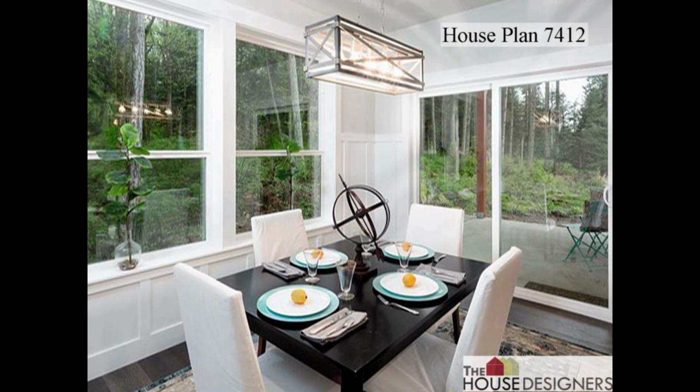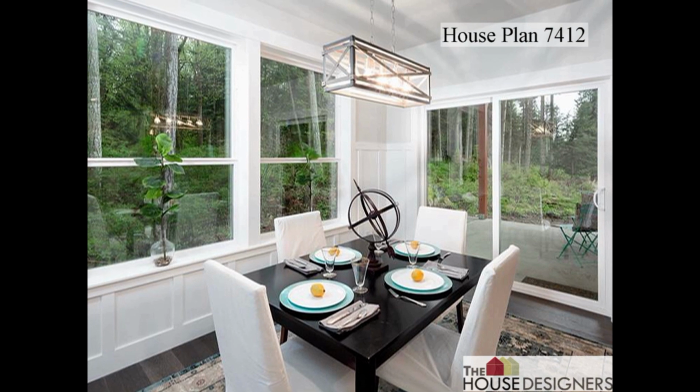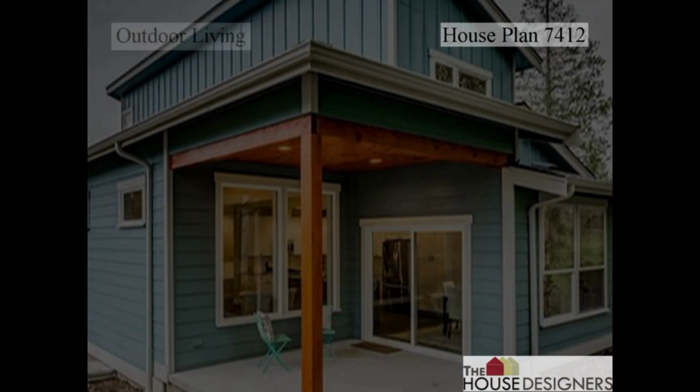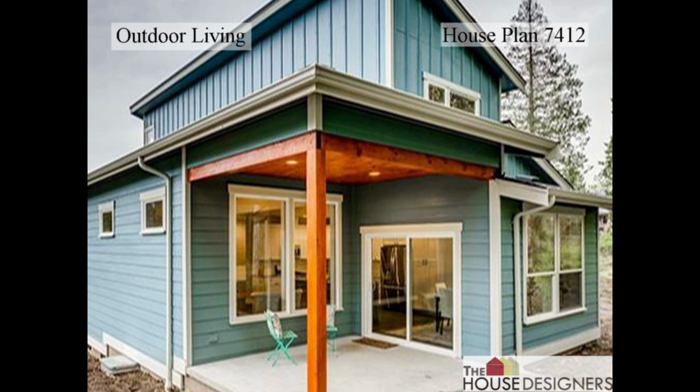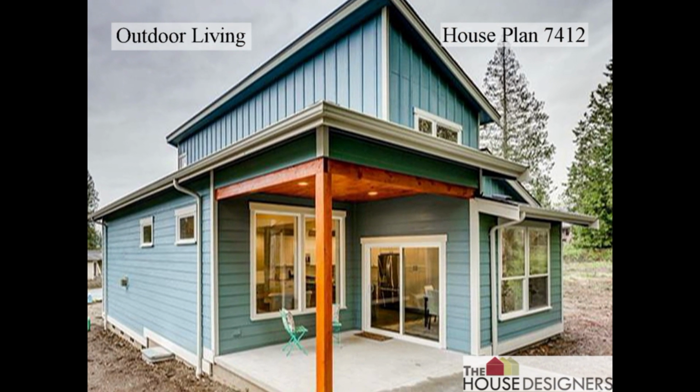The dining area is very casual and immerses you in views of your surroundings. Out through the patio door, you'll find covered and uncovered outdoor living space. If you have more lot to work with, you could easily expand this.